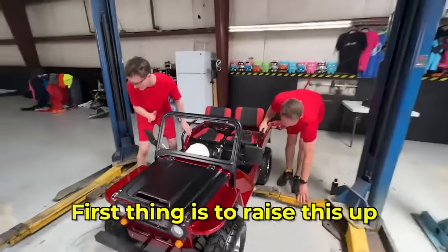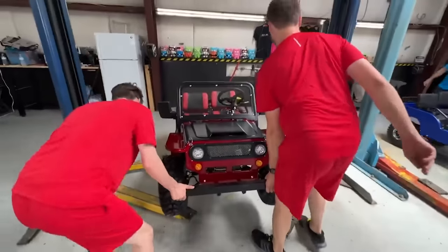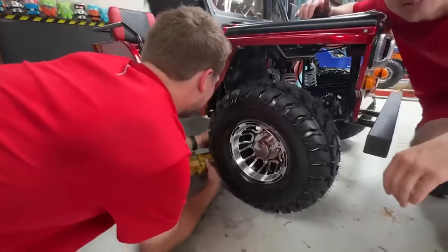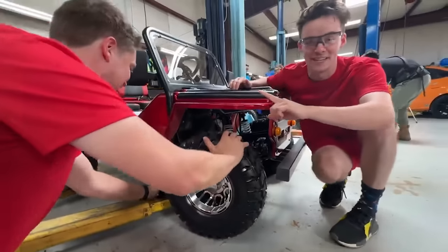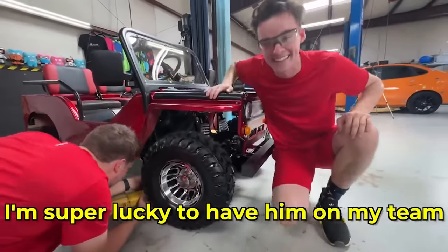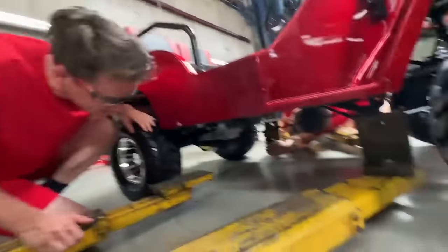First thing you say is raise this up. Hold us under. I don't know if you guys know this, but he's like a professional mechanic. I've never worked on a car in my life. And I'm super lucky to have him on my team. Yeah, you are. I'm just trying to mimic what he's doing, but I don't really know what he's doing.